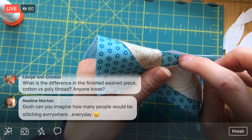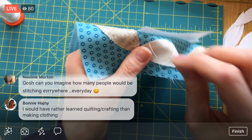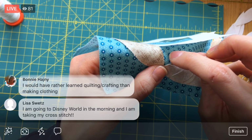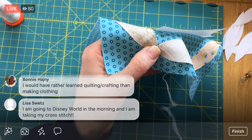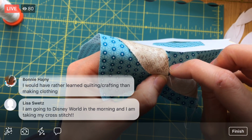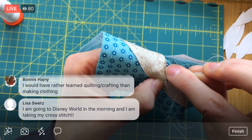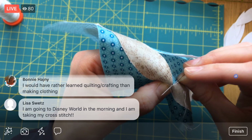Yeah, exactly. Everyone would be stitching everywhere every day. If people knew the calming effects of just some hand stitching, it would be required. You're going to Disney World in the morning and taking your cross stitch? That's awesome, Lisa. Have fun. That'll be exciting. Ah, stabbed myself there. I would totally need to bring something like that for the plane ride or just sitting in an airport.